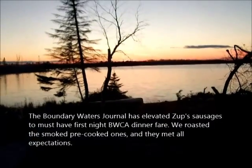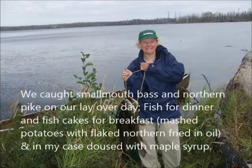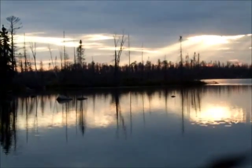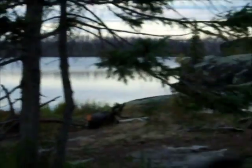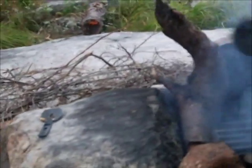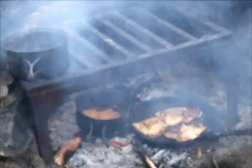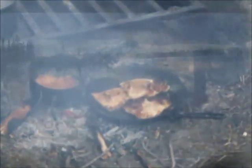There, I don't know if you can see it, is a sunset with some red near sunset on our fun day on Lake Quadga. Cooking dinner. Making hot apple cobbler dessert. And the last of our northerns are cooking to go into the fish cakes for breakfast.